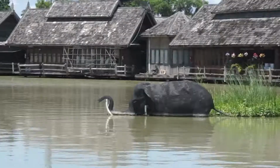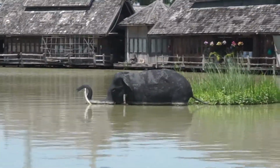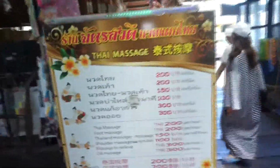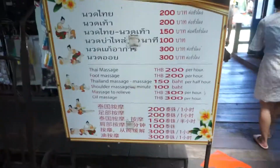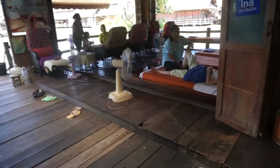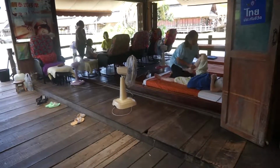Nice wooden sculpture elephant right inside the middle of this. When you try walking inside this floating market, you can come here to have mussels right here. These are the mussels displayed on this big boat, and you can follow the sign, and this is the massage roller. You can come here to have a massage if you are interested, while walking around the whole floating market.